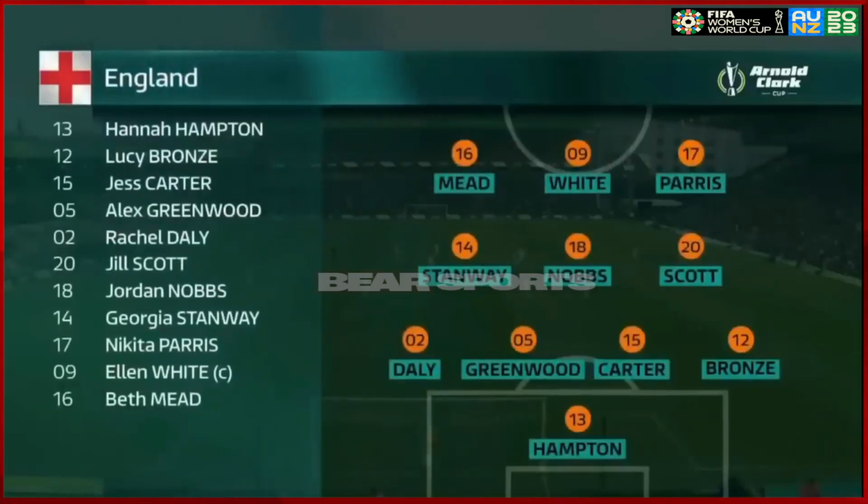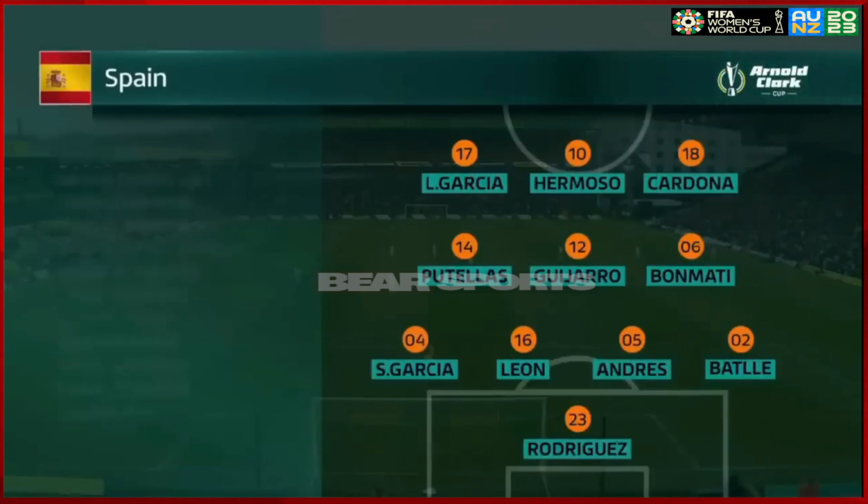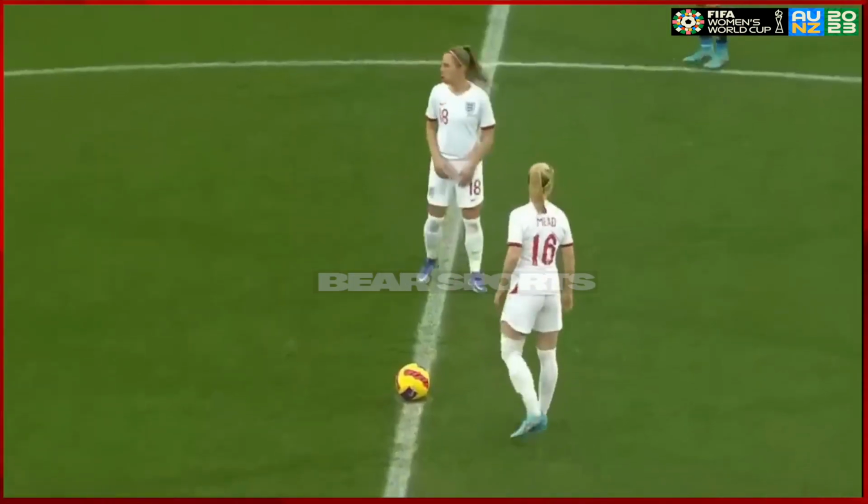A hefty 9 changes from the Canada game. An England debut in goal for 21-year-old Hannah Hampton. A first international start for Jess Carter. ...of all kinds.